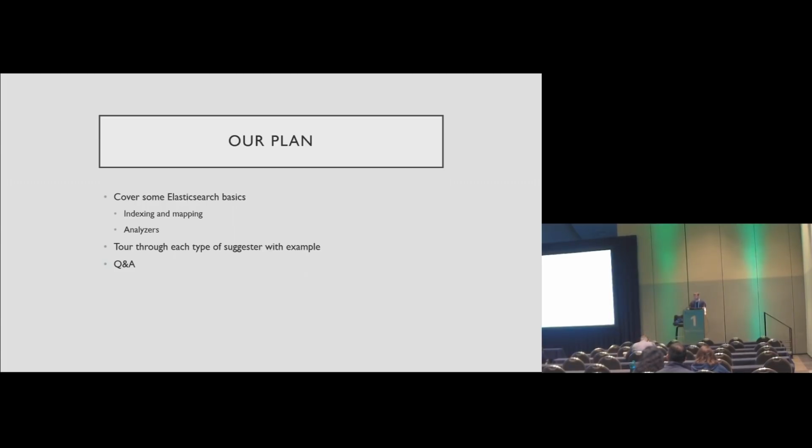But who in here has used Elasticsearch? Okay, so actually quite a few of you. Who has used Elasticsearch suggesters? Okay, it's not many of you.